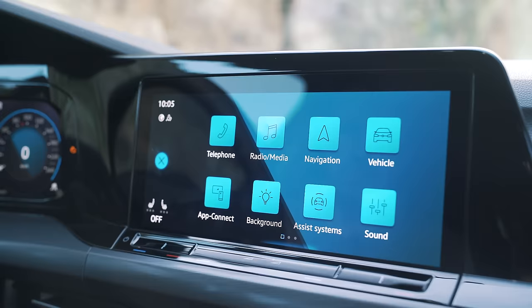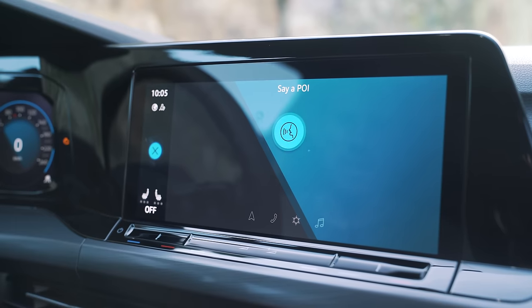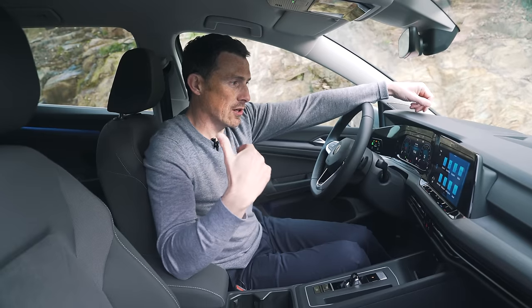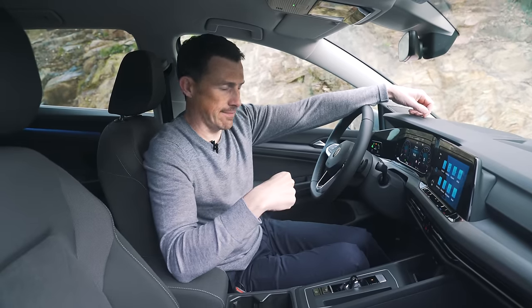Hello, Volkswagen. What would you like to do? My bottom's cold. Sorry, it's not your fault, but try and help me out here. Put my heated seat on. Search for shop nearby. Yeah, do you know what? It's supposed to understand normal voice commands, and in a car I drove yesterday, it did. When I said, my bottom's cold, it turned on the heated seat. I'm going to try again.